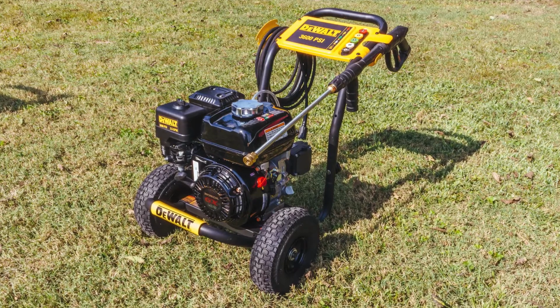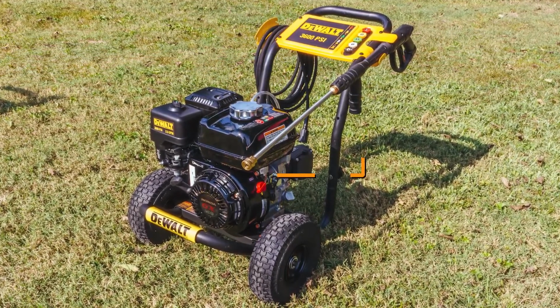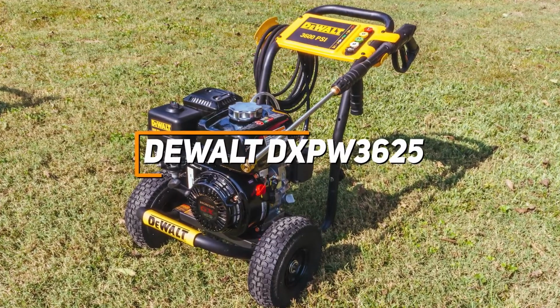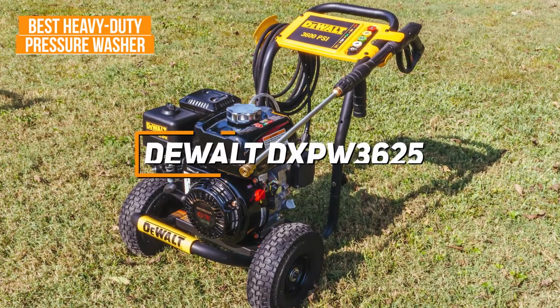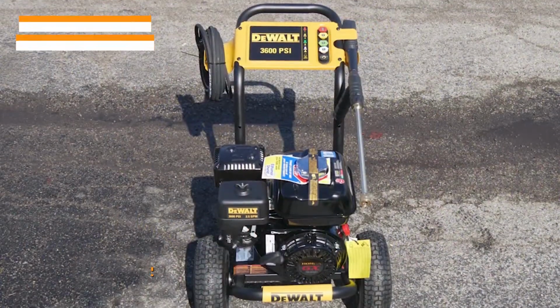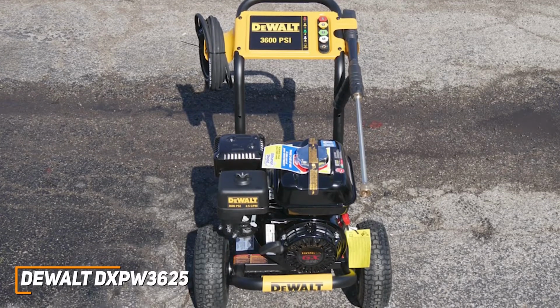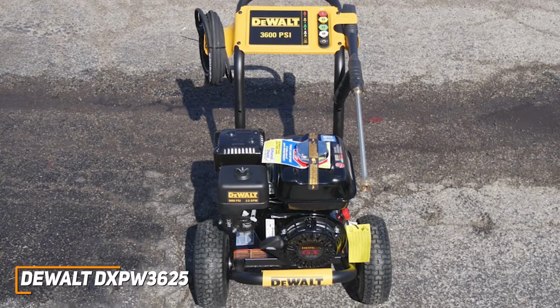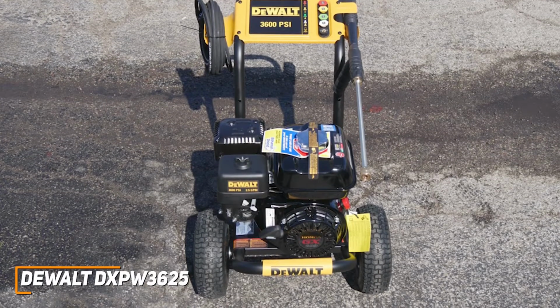If you're looking for a premium pressure washer that can deliver a thorough, professional-level clean each time, the DeWalt DXPW3625 is my choice as the best heavy-duty pressure washer in 2022. The DeWalt DXPW3625 is the most powerful option on this list, and it features a robust steel frame that's built to last, a powerful Honda engine to improve the flow rate, and enough power to remove stubborn dirt, residue, or paint.